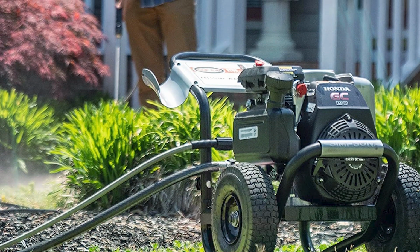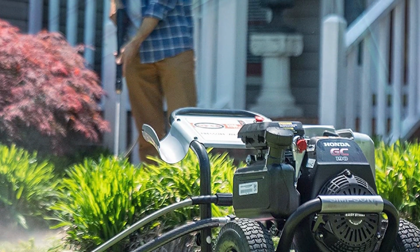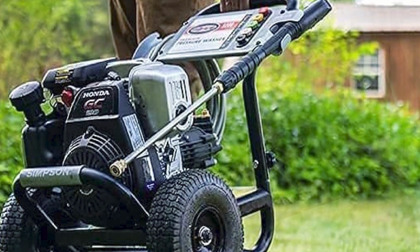This machine can handle a wide variety of tasks. The addition of a 15-inch surface scrubber adds even more versatility. This makes the SIMPSON an outstanding tool for decks, driveways, and garage floors.